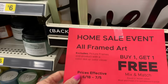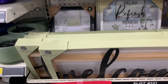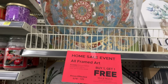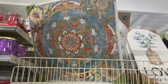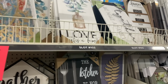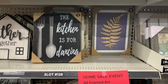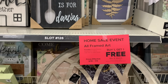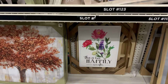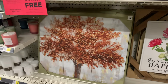I hope y'all enjoyed seeing all the buy one get one free items that I got at Dollar General and how I styled them in my home. The next week I went back and they had home wall decor for buy one get one free. So just keep a lookout at your Dollar Generals, y'all, because they are running some really good deals on home decor, and they also have some really beautiful items that are very similar to high-end items. So just make sure, check out your Dollar General the next time you want some budget-friendly home decor.